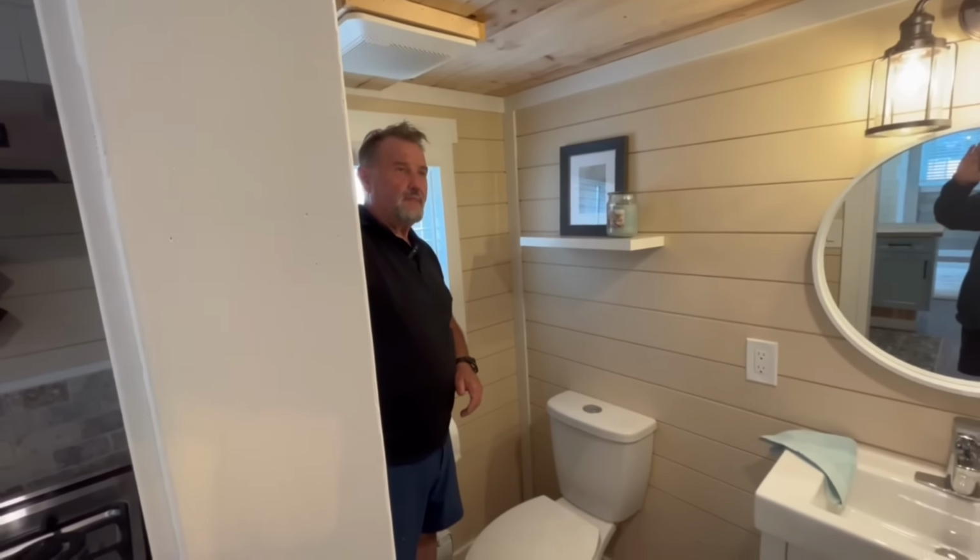John, please explain what you've done here with the stairs. Yeah, so what we've created here is, I mean, storage in these smaller units is really important.